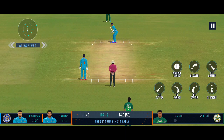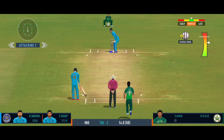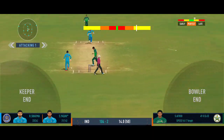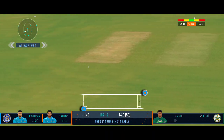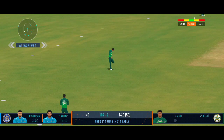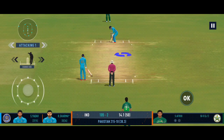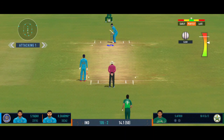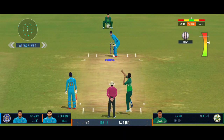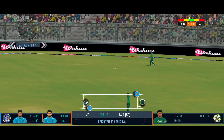There is a little bit on the surface for the bowlers. It is also good for batting. Good shot for a single. Lucky not to have conceded more runs. Turned away for a single.